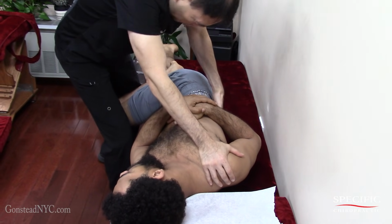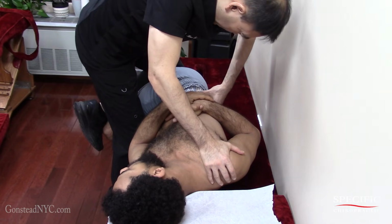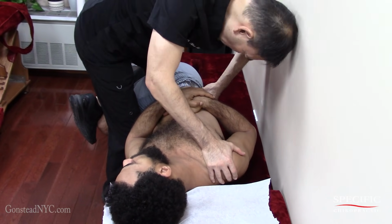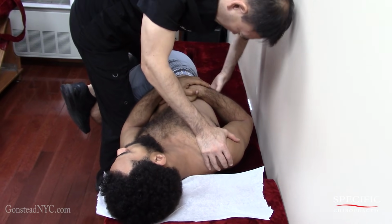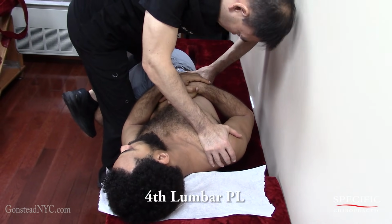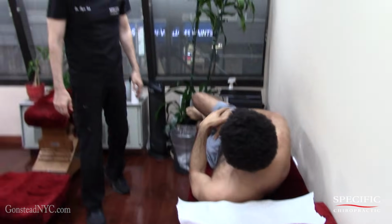Most of the time when we do a Gonstead finger pull, we don't want to kick it. But this time, because we want to emphasize more the rotation aspect of it, we have to kick this leg. It helps us with the rotation while minimizing pushing forward. So I'm going to focus on this. Just like that. Come on up, sir.